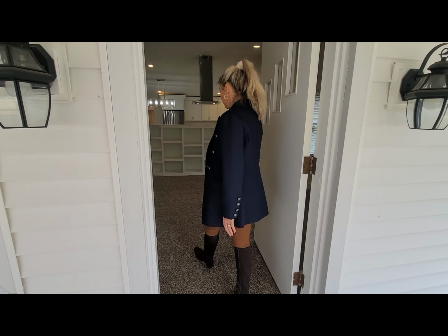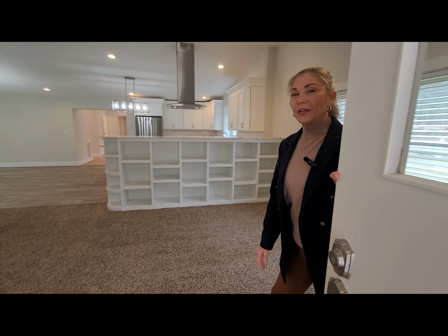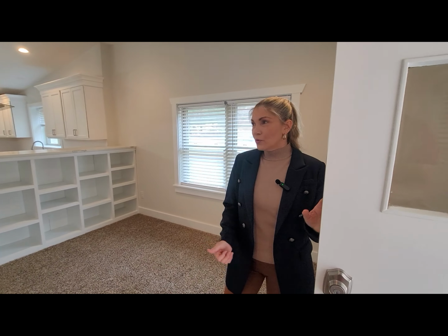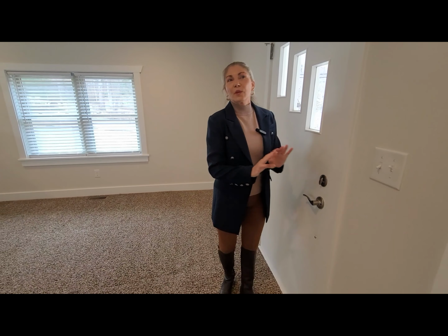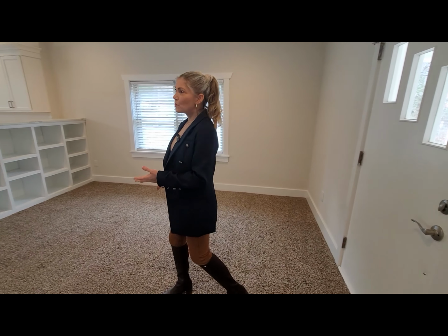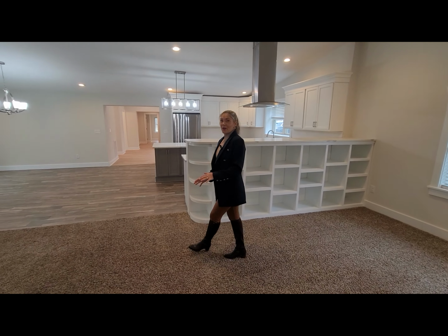Endless possibility here. But the heavy lifting has been done because this house has been fully renovated from top to bottom. New roof, new septic, new HVAC, new hot water heater. Everything's been updated on the inside. New electric, new plumbing, new appliances. It goes on and on and on.